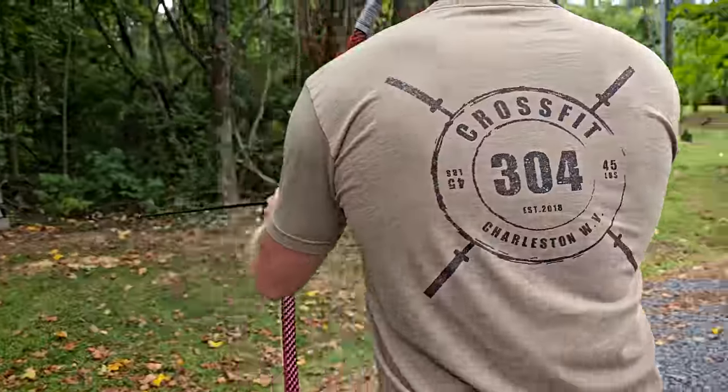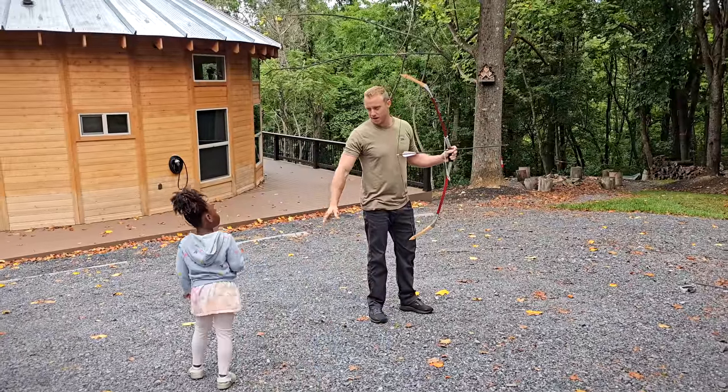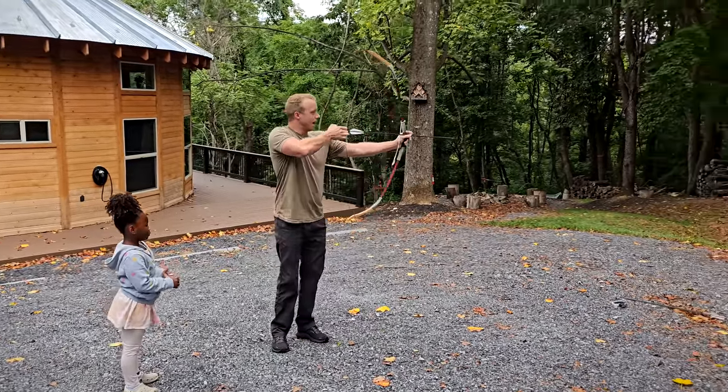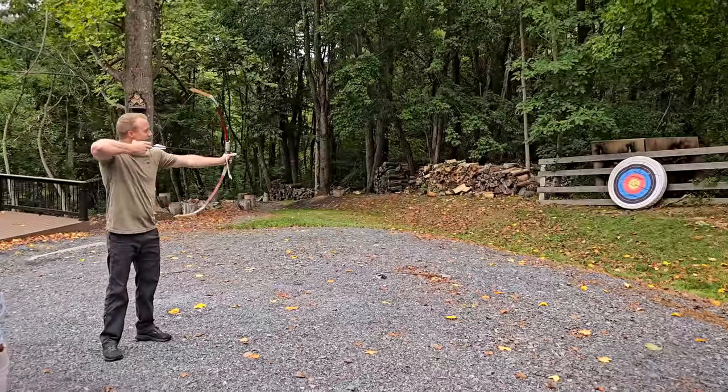Daddy gets to try again. Are you ready? All right, remember, you always stay behind us, okay? You never get in front of anybody with any type of weapon, all right? Okay. Good job. All right, I'm pretty far now. I don't know if I'm going to even hit the target.